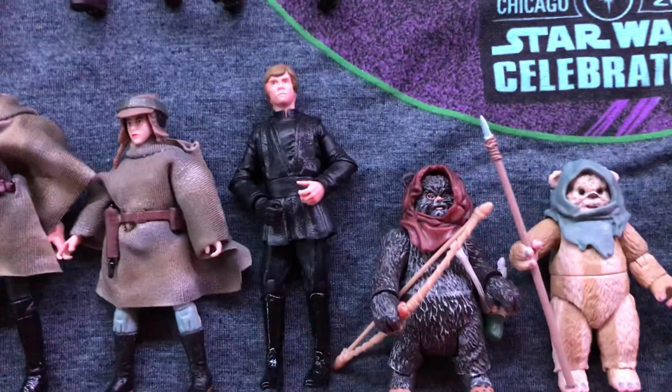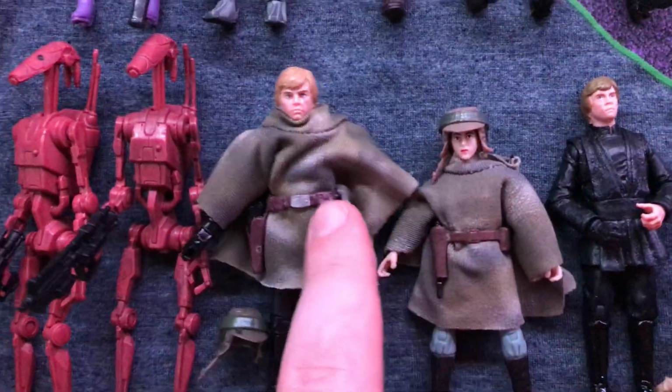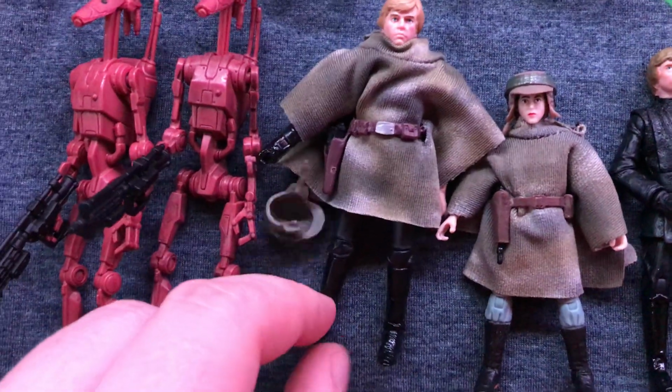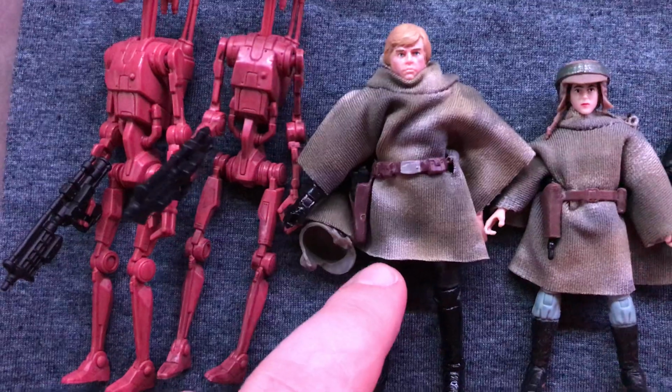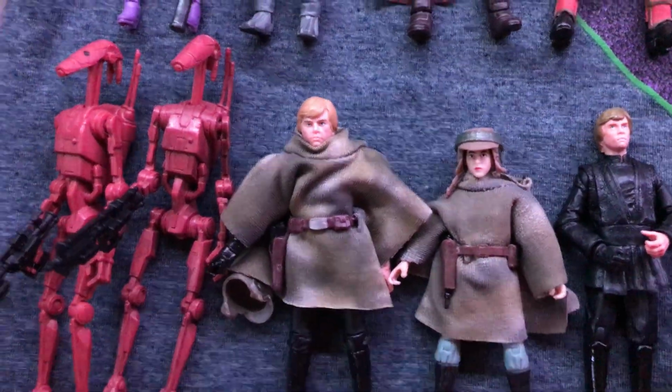I also got this Saga Luke for the Return of the Jedi Endor robes and belt and the helmet to put on the Vintage Collection Luke Skywalker, and I got this one loose as well as these other two at the show for a pretty good price.